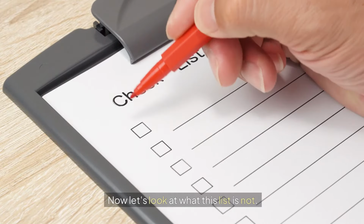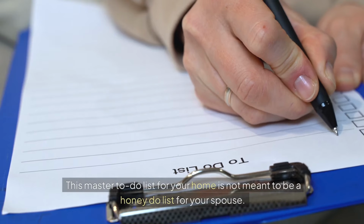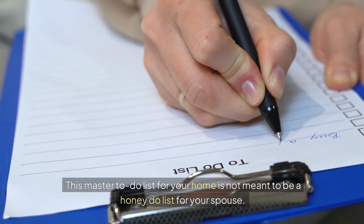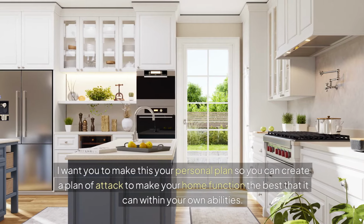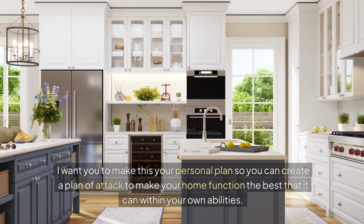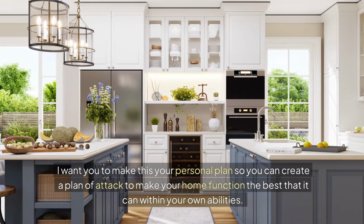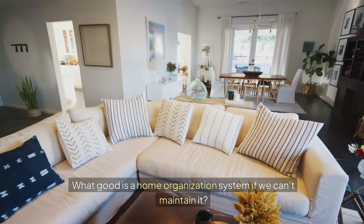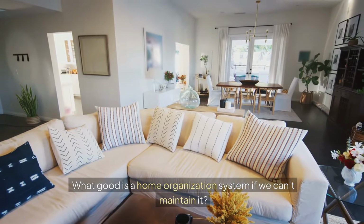Now let's look at what this list is not. This master to-do list for your home is not meant to be a honey-do list for your spouse. I want you to make this your personal plan so you can create a plan of attack to make your home function the best that it can within your own abilities. What good is a home organization system if we can't maintain it?